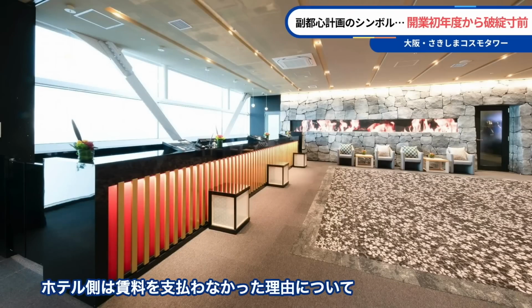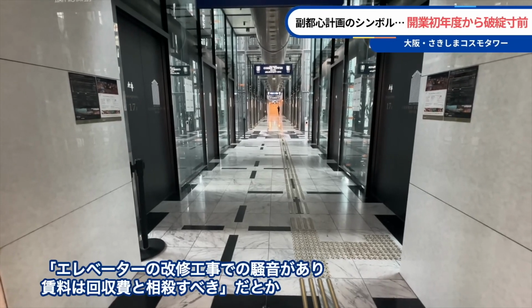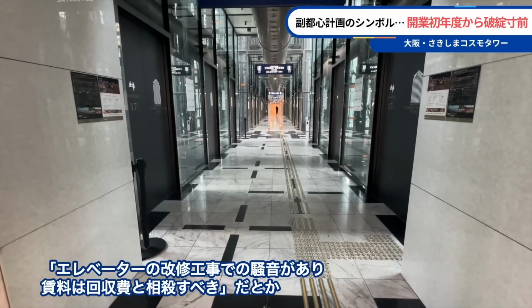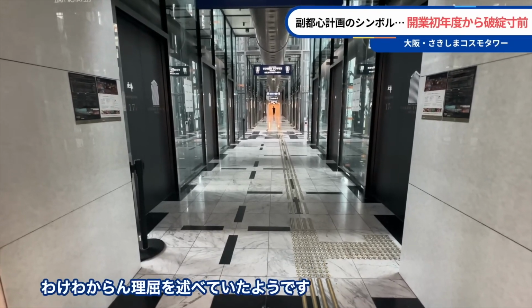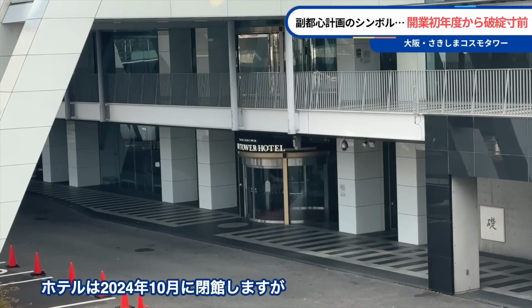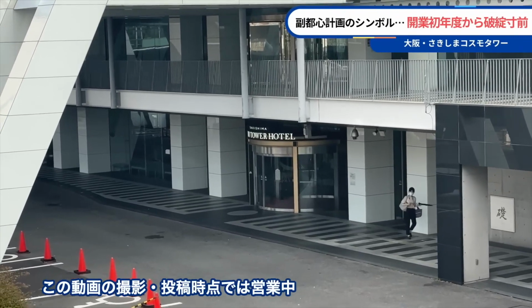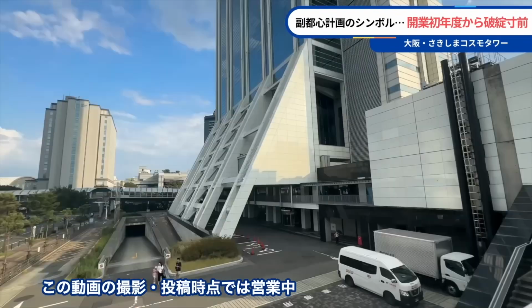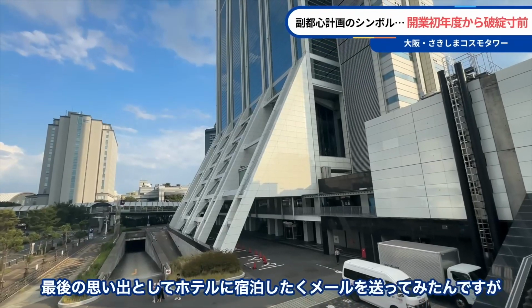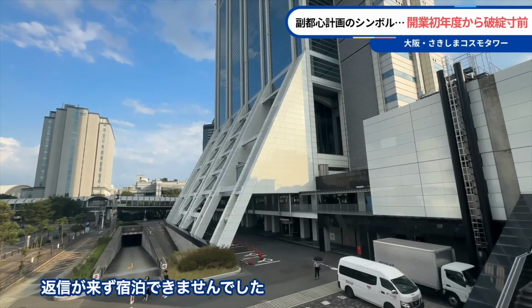The hotel side seems to have argued that there was noise from the elevator renovation work, for which reason they did not pay the rent, and that the rent should be offset against the renovation costs. The hotel closed in October 2024, but at the time of filming and posting this video, it was still in operation. I wanted to stay at the hotel as a last memory and sent an email, but I didn't get a reply and couldn't stay.